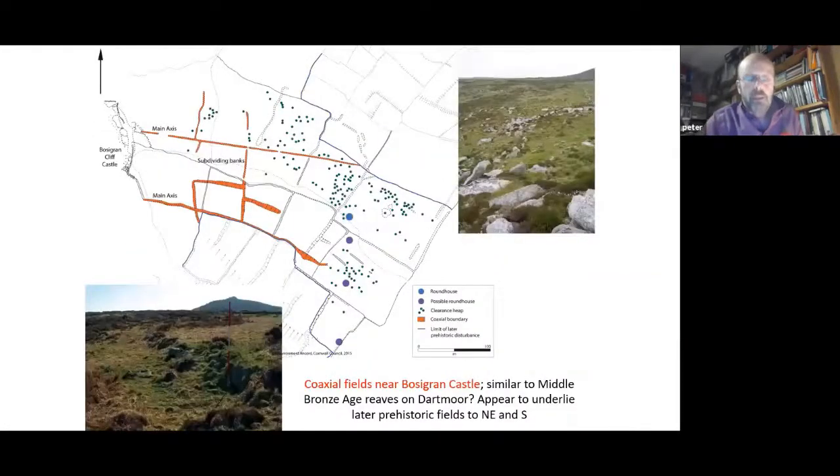And here we go into those in more detail. So they're called coaxial because they have long boundaries which share the same axis, well, roughly share it in this case, two main long boundaries which have then been subdivided with cross banks. You can see that they're in an area with little green dots. Those little green dots are clearance heaps, so the land seems to have been cultivated.